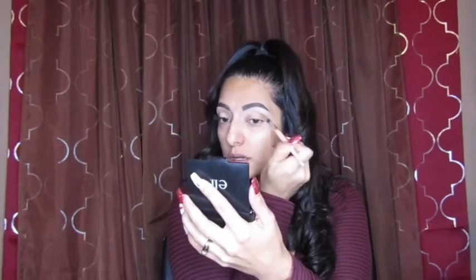I'm also going to do that for the inner part of my eye, with a real light hand. Okay, I'm going to dip back into that brown shade and dust whatever I have left. I'm going to push it into my crease and work it in a back and forth motion to build up that color a little bit. I'm just going to blend it to where it doesn't have harsh lines, but I do want that color to stand out. So I'm not going to blend it a whole lot. After that, I'm going to take what's left on my brush and lightly connect the two in my crease.